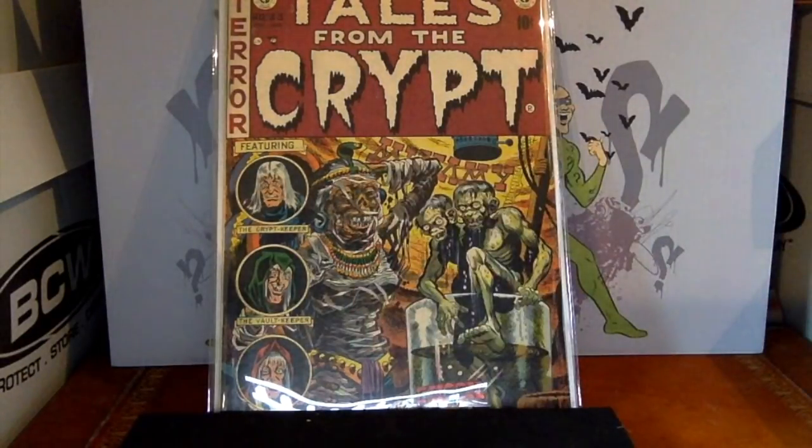with, I think her name was Myrna, the Crypt Keeper's mother, as she's putting her hand behind her head, trying to create a sexy pose and all that. It's such a great cover, such a memorable cover.